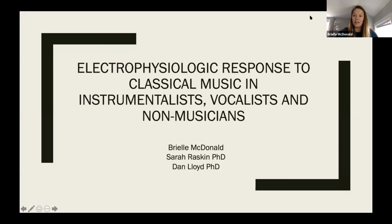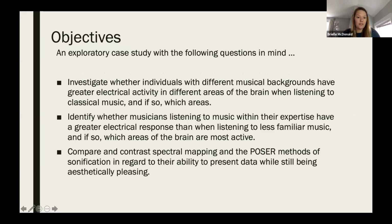So, my thesis was on the electrophysiologic response to classical music in instrumentalists, vocalists, and non-musicians. The objectives of this thesis were to be an exploratory case study with the following questions in mind. First, to investigate whether individuals with different musical backgrounds have greater electrical activity in different areas of the brain when listening to classical music, and if so, which areas.